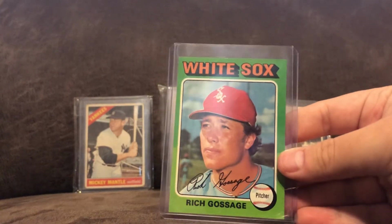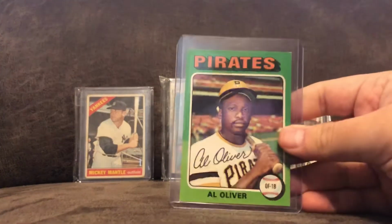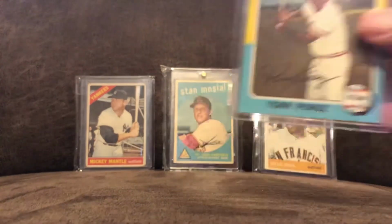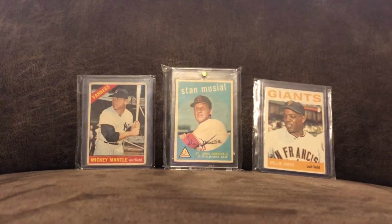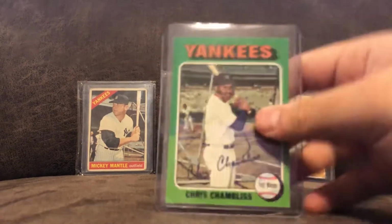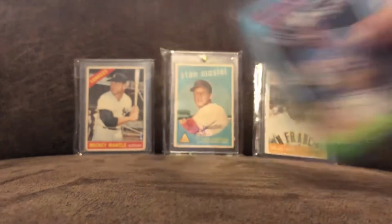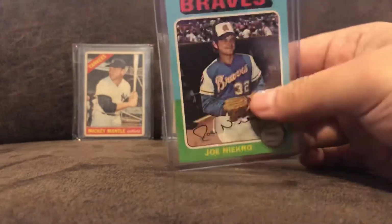Rich Gossage, also known as Goose Gossage. Al Oliver. Dave Roberts. Tony Perez. Gotta go faster. Joe Torre. Frank Robinson, who was the manager, I guess, at the same time. Chris Chambliss. Very nice hairstyle. Phil Niekro. Oh, wait, this was Joe Niekro. My bad.